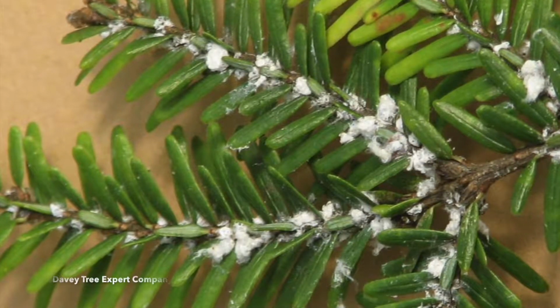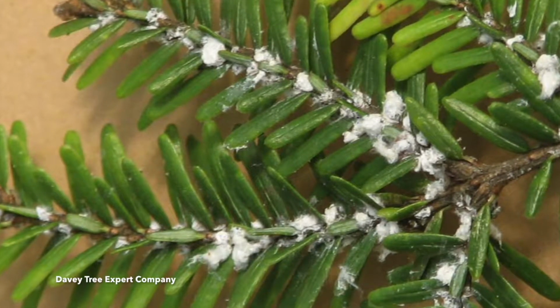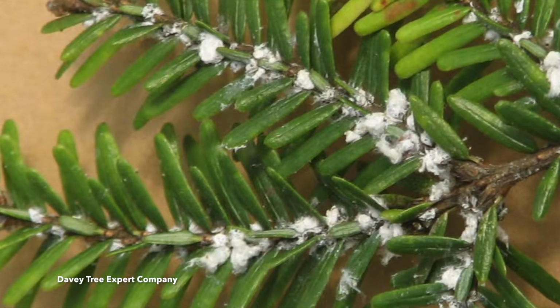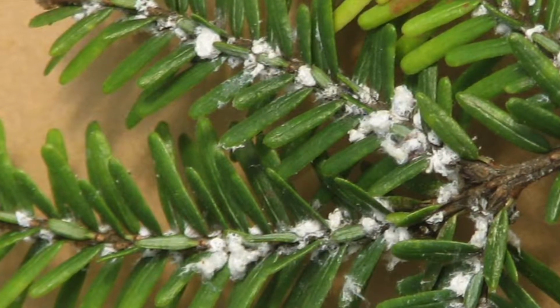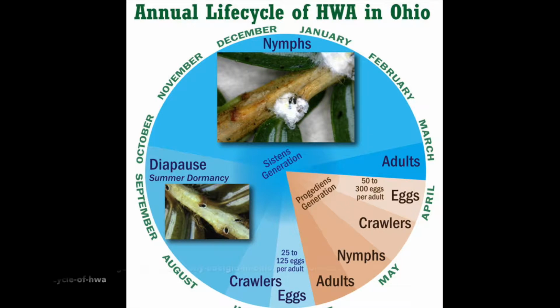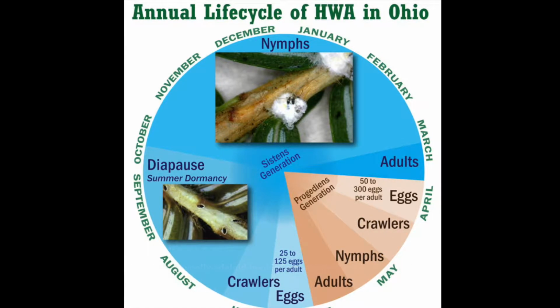Upon hatching, the tiny nymphs, called crawlers, move to the bases of needles or the bark of last year's twigs, inserting their sucking mouth parts and feed. They rapidly progress through 4 nymphal instars and reach adulthood again by late May into early June.